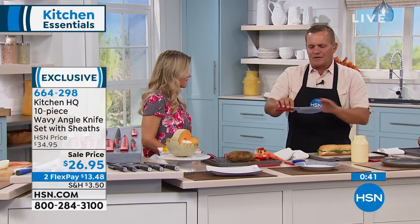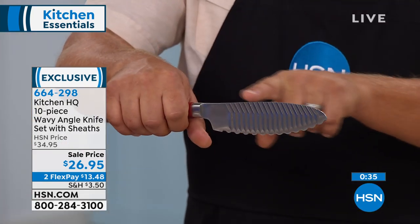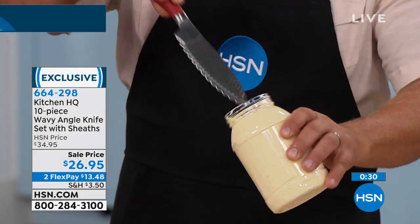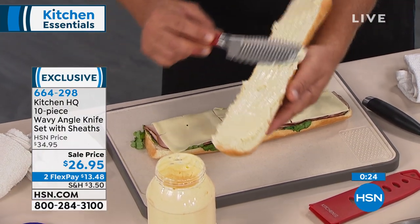And HQ gives you the quality. Again, they're stainless steel blades, full tang handle, and you've got that grip that fits. And by the way, the scalloped knife is perfect because it fits down inside of a jar, so you can use it for spreading your mayo, your mustard. It comes out perfect. You get the perfect amount on the bread.